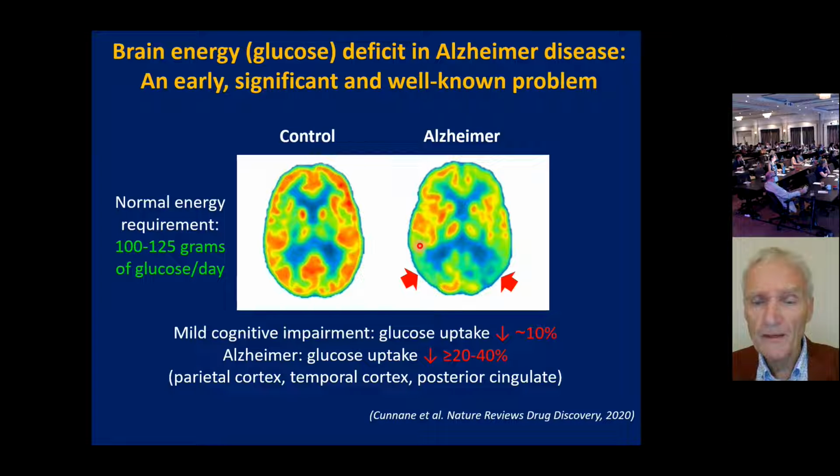And this problem identified by the arrows here, the lower color, the greenish color as opposed to the yellow to orange, indicates a problem with glucose uptake on the order of 10%. So about 10 to 12 grams of glucose per day is not getting into the brain. And in Alzheimer's disease, this progresses to above 20%, and when the disease is moderately advanced, can be on the order of 40 and even 50%. So this is a major problem with brain function. And it has been generally considered to be a consequence of the disease. And what I'll be showing you today is that this, in fact, is contributing to it.